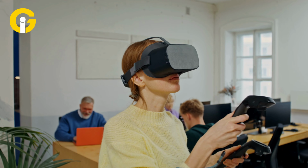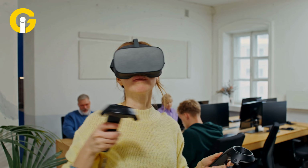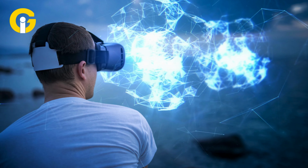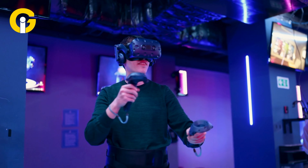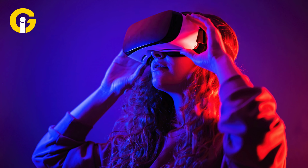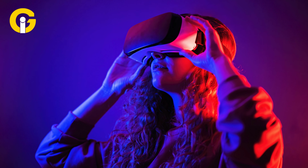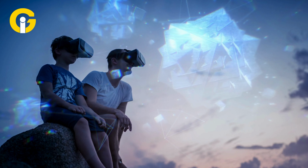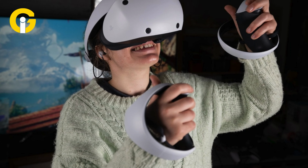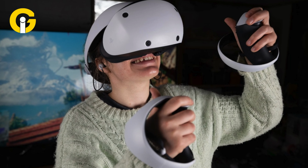Virtual reality has come a long way, making VR headsets more exciting and accessible than ever. Whether you're slaying dragons, exploring distant planets, or attending virtual meetings, these devices immerse you in lifelike visuals and interactive experiences, perfect for gamers, tech enthusiasts, and anyone looking for a creative way to stay connected. There's a VR headset for everyone.